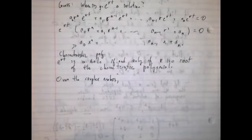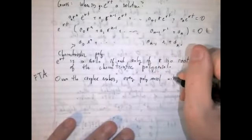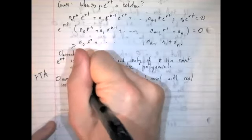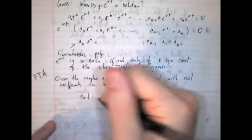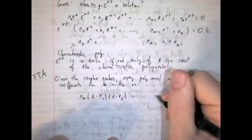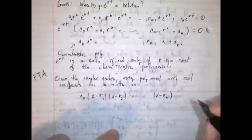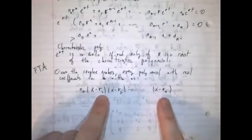The fundamental theorem of algebra is about polynomials factoring into linear pieces. Well, I'll just tell you. This is the fundamental theorem of algebra. Over the complex numbers, every polynomial with real coefficients can be written as a0 times (x minus r1) times (x minus r2) all the way up to (x minus rn). Or in other words, over the complex numbers, we always have n roots for a degree n polynomial.